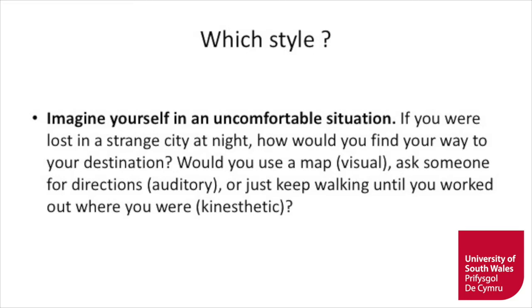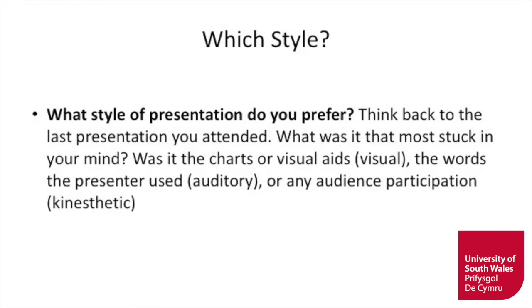Okay, another question. What style of presentation do you prefer? Think back to the last presentation you attended, or a presentation you attended, and what stuck out in your mind the most? Was it the charts or the visual aids? Was it the words the presenter communicated to you? Or was it some sort of activity or being part of the audience that you participated in, that kinesthetic? So have a think about presentations that you've attended or things that you've done, and think whether you have more interest in or a memory of the visual, auditory or the kinesthetic approach.